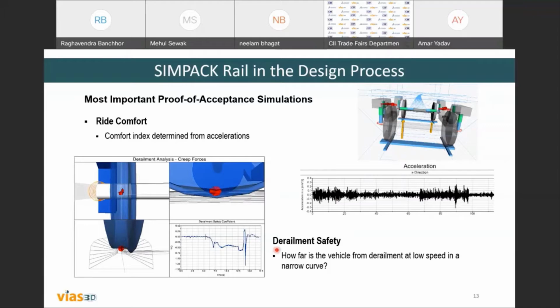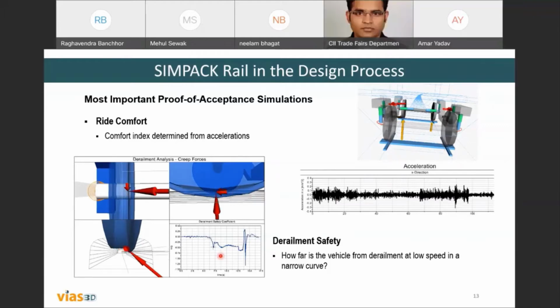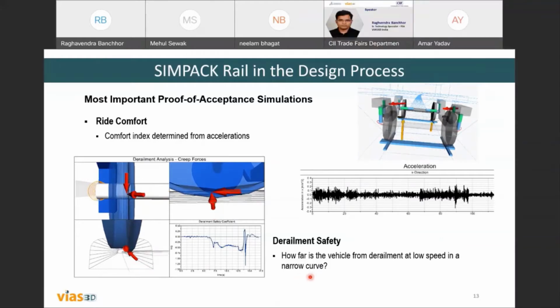Derailment safety is something that comes up quite often, and is one of the essential parts of the analysis for the railway. That's how you can do this: you have the wheel, you have the track, and there's an interaction between them. How much force is coming in the different directions can be captured and shown in vectorial form. And it basically tells how far the vehicle is from derailment at low speed in a narrow curve.